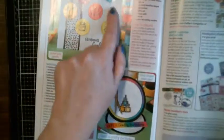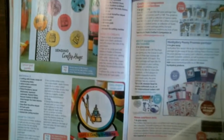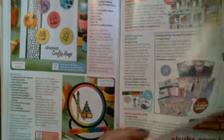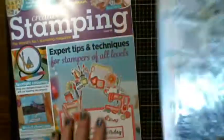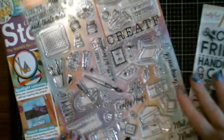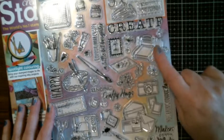Look at they did the dots. The little pop-up card with circles. The ink with little ink bottles and paintbrushes. And have a crafty birthday. I said crafty, not crappy. Crafty. And there we go. So I was so excited I was able to find it. All these, I just love the Big Shot. I think the Big Shot is my favorite thing.